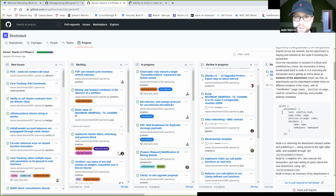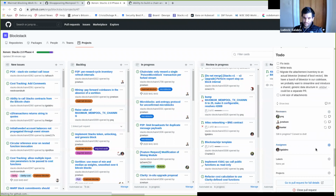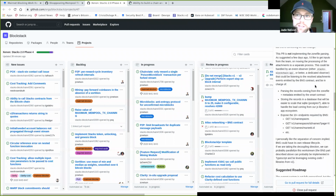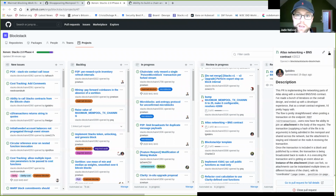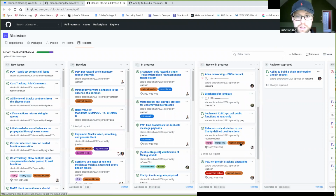Ludo, is this ready for review now? The Atlas Networking and DNS contract? Yeah, it is. Okay. I see we already all left feedback. So we should all take a look at this again because this is a pretty big change, and we will want to give the rest of the team, like the Hero Systems team, a chance to be testing connected stuff with this.